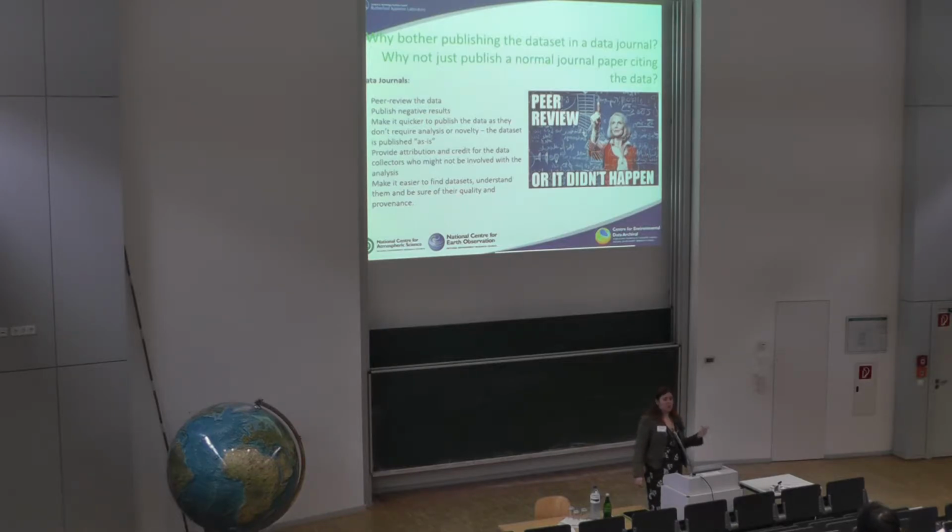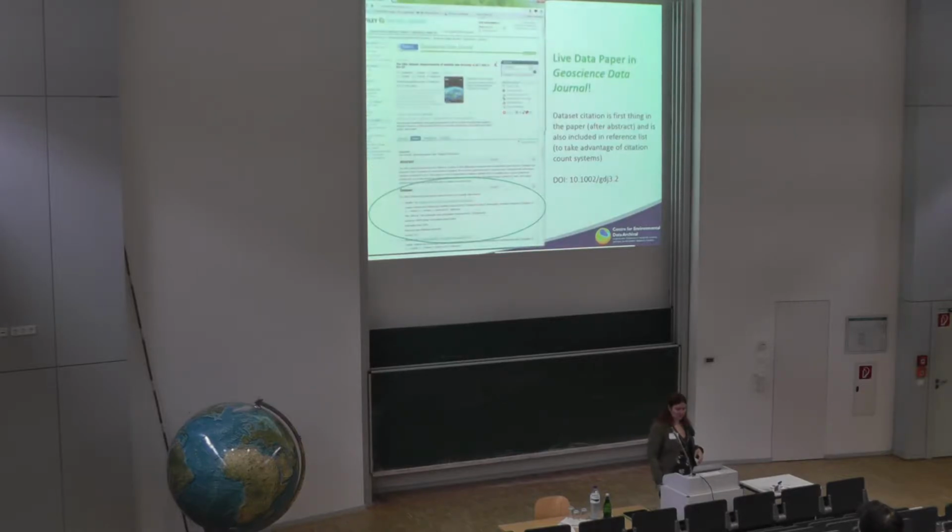With a data journal, you can publish things more quickly. If you spend 2 years of your life collecting a data set, you don't want to spend the next 2 years of your life analysing it before you release it and make it available. So you publish the data set as it is. You don't have to do the analysis stuff. It gives you attribution and credit for the data collectors who might not be involved in the analysis. And also it makes it easier to find the data sets and understand them and have an idea of what the data actually is and how easy it will be to use them.